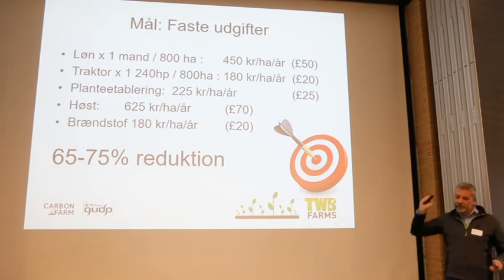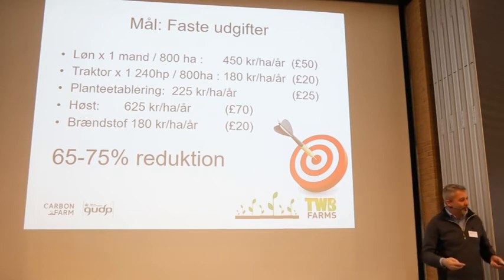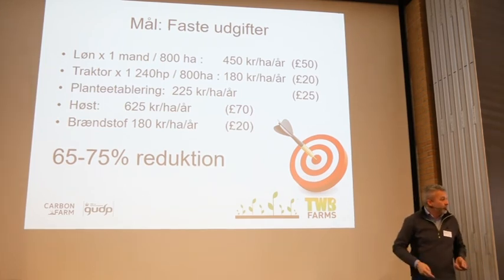I'm working on one labour unit per every 800 hectares that we farm, one tractor, a relatively small tractor compared to what we were using. I understand 240 horsepower is small, but it's small compared to what we were doing. One tractor per every 800 hectares as well. Our establishment costs are around the £25 a hectare, so that's the cost of our drills and associated in running them. Harvest, similar to most farms really, it's one combine to about 2,500 acres.